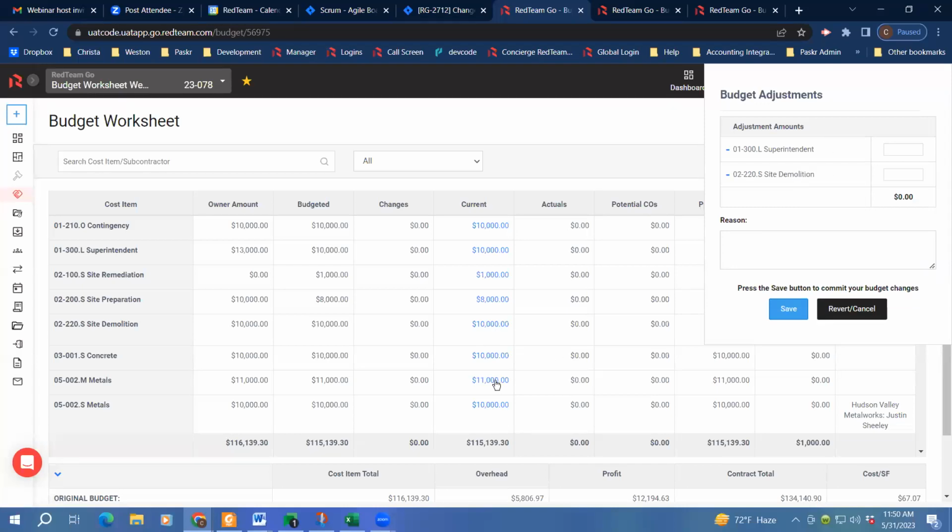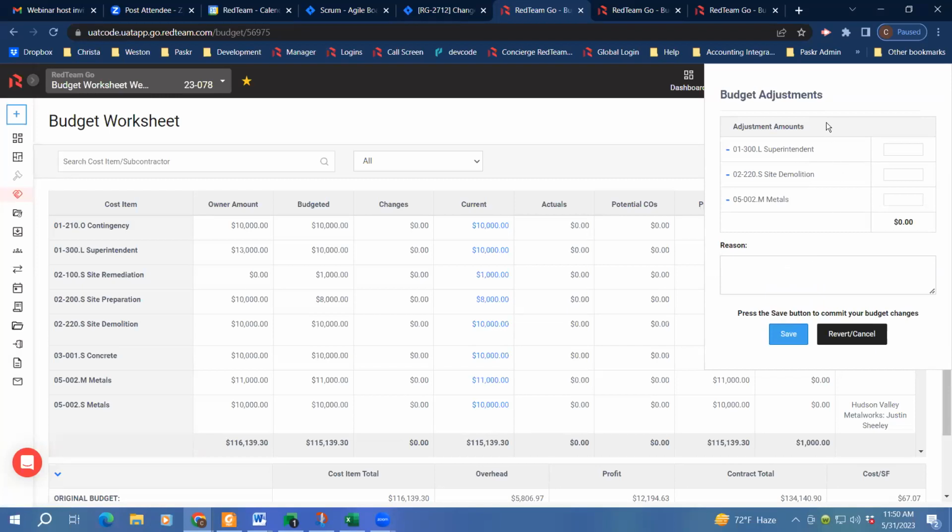If you were going to move money between two items, you can click multiple things on here, and you'll notice that it adds them over here. So if I wanted to nest these together to say, I've moved money out of this labor cost and into a subcontractor cost code, you'll be able to do that from here. And again, positive or negative values. So if I were to take out 1,000 from here and put 1,000 here, it would nest those transactions together for me.